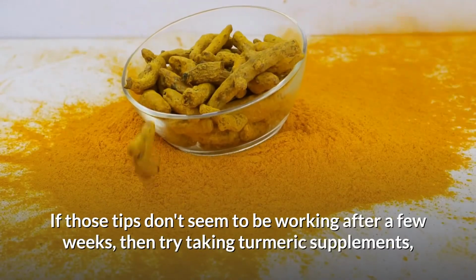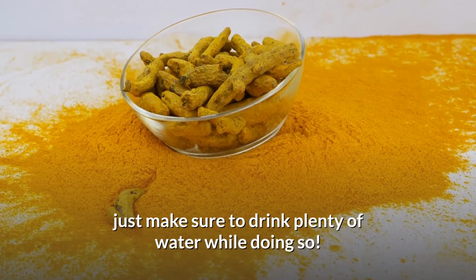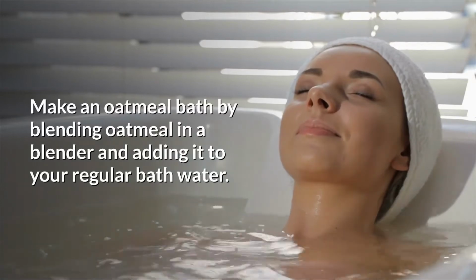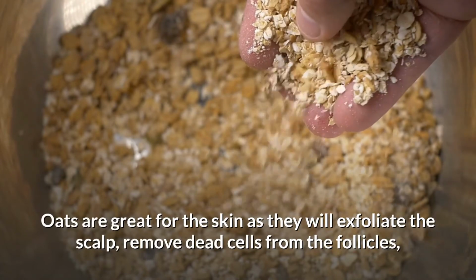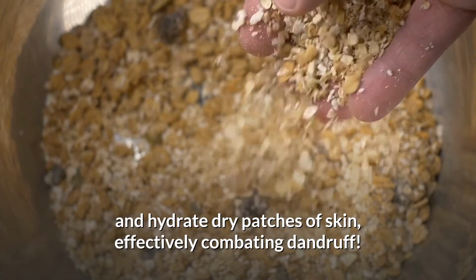If those tips don't seem to be working after a few weeks, then try taking turmeric supplements. Just make sure to drink plenty of water while doing so. Make an oatmeal bath by blending oatmeal in a blender and adding it to your regular bath water. Oats are great for the skin as they will exfoliate the scalp, remove dead cells from the follicles, and hydrate dry patches of skin, effectively combating dandruff.